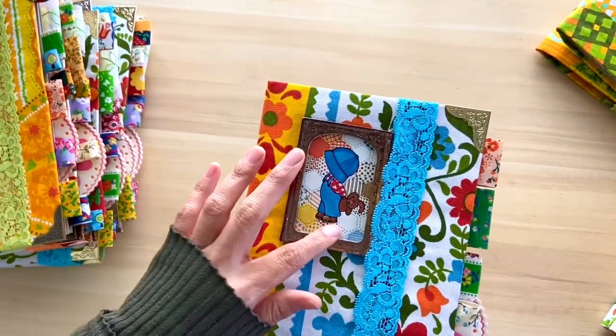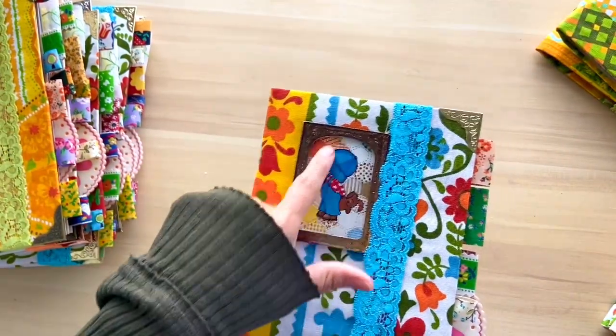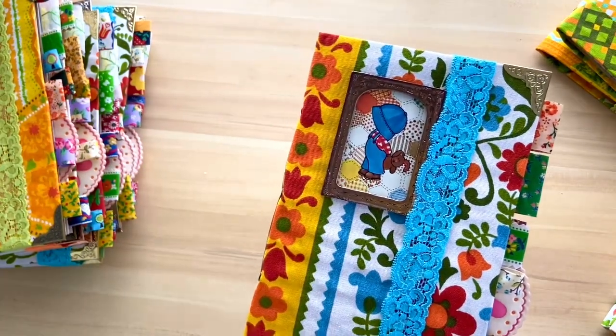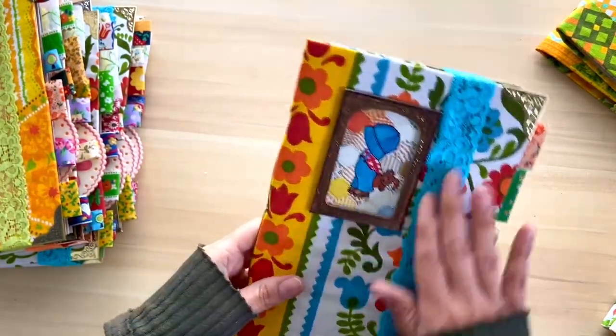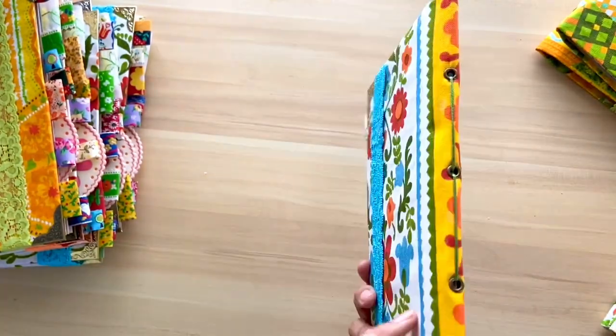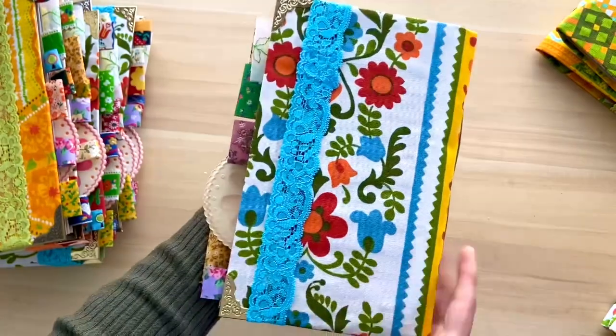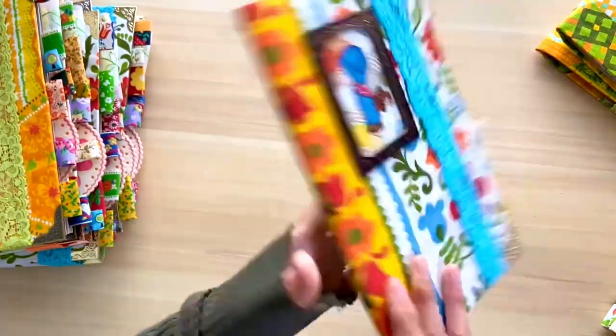This one's really cute. I think it is Holly Hobby, like the little boy from Holly Hobby. Somebody let me know if that is. I don't know. I just have these vintage playing cards, but they're not marked. So I think that is Holly Hobby, though, from the Holly Hobby collection. Really sweet little tabs on this one. And that funky retro fabric on the back.